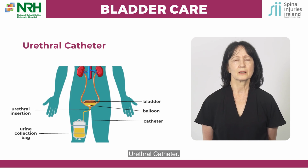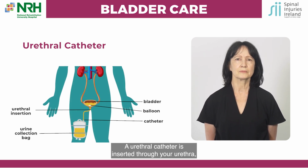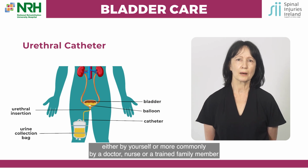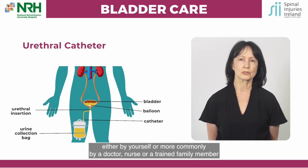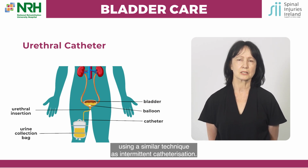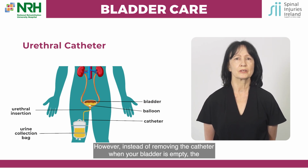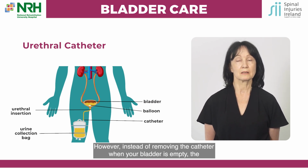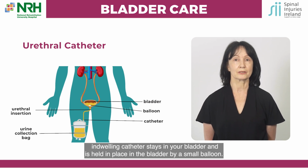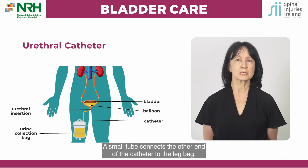Urethral catheter. A urethral catheter is inserted through your urethra either by yourself or more commonly by a doctor, nurse, or a trained family member, using a similar technique as intermittent catheterization. However, instead of removing the catheter when your bladder is empty, the indwelling catheter stays in your bladder and is held in place in the bladder by a small balloon. A small tube connects the other end of the catheter to the leg bag.